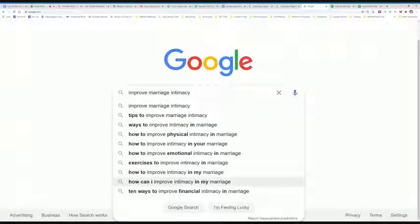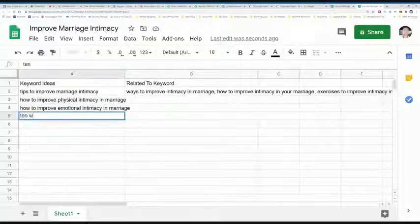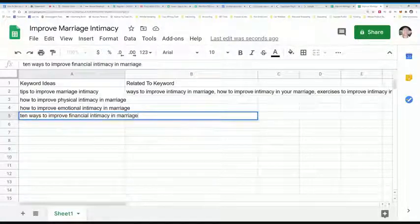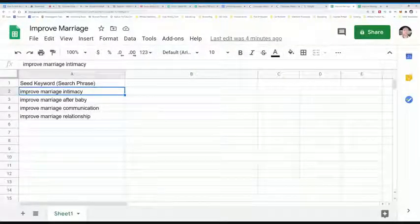Okay, we got how can I improve intimacy in my marriage? Okay, that would still go in the first category. 10 ways to improve financial intimacy. That's a good one. 10 ways to improve financial intimacy in marriage. So you guys see that we started with a few seed keywords right here.